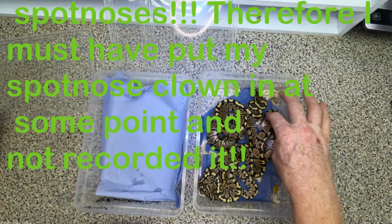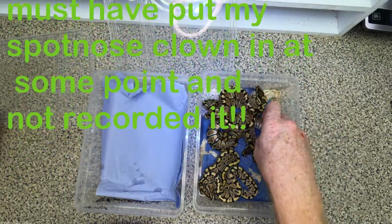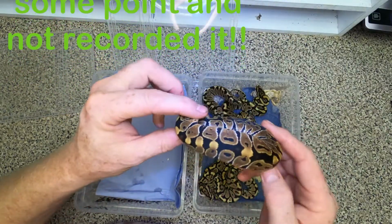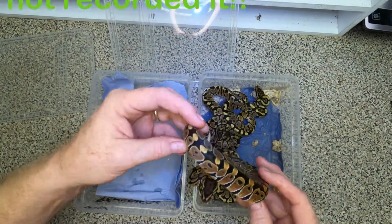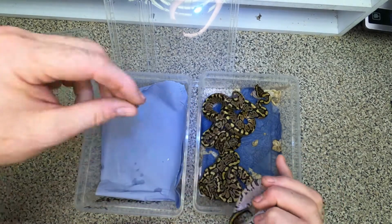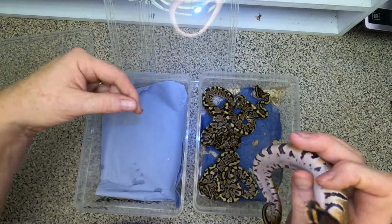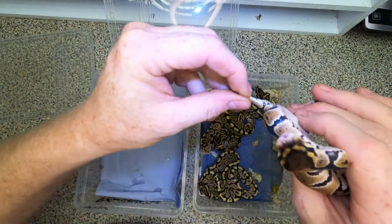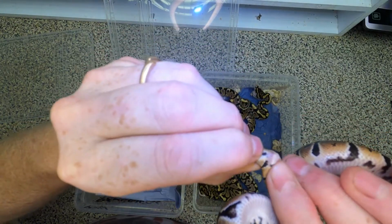So start at the beginning. This is a normal, just a classic, as people call them these days. So this is a normal het clown. Quite nice chunky babies, really aggressive. Ouch, as you can see. Little buggers. Get off. That fire spot nose is horrible.